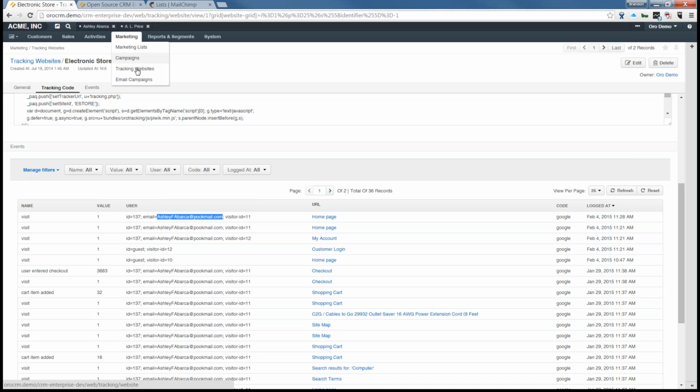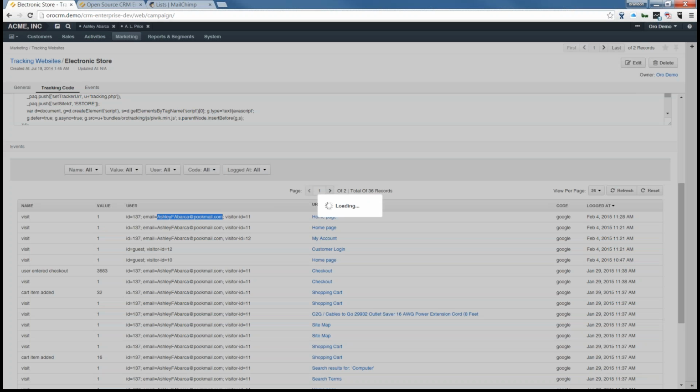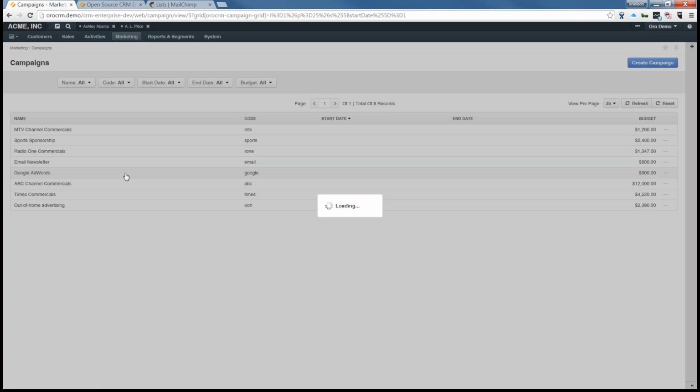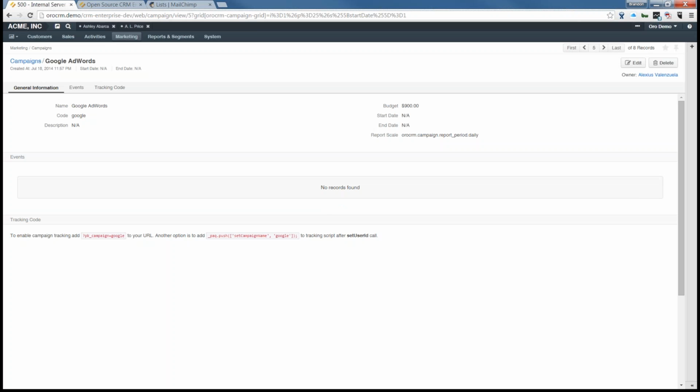Campaign management is the next one. From a campaign management perspective, now that you have the tracking website code embedded in Oro, you can launch these various different campaigns. From these campaigns, you can measure specific events that take place. From those events, now we have a known customer base here. You can then really start to target or see the effectiveness of a segment that you've previously targeted in terms of a campaign that you've launched.